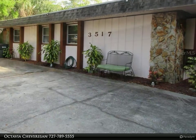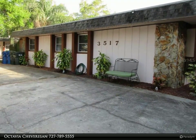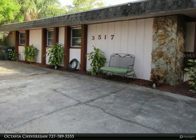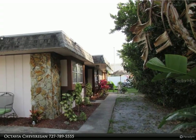2 bedroom 1 bath each side, approx 1064 square feet each. Washer and dryer hookup inside of each unit. Separate electric meters, 1 water meter.